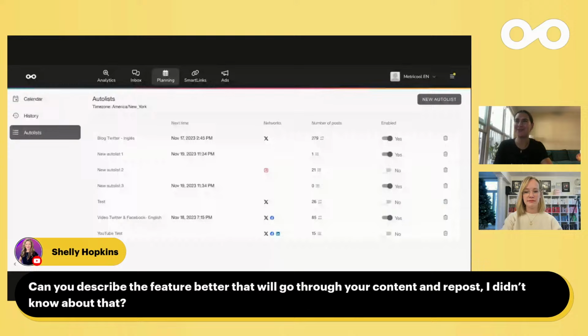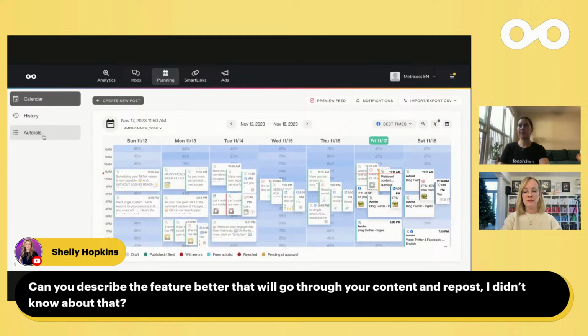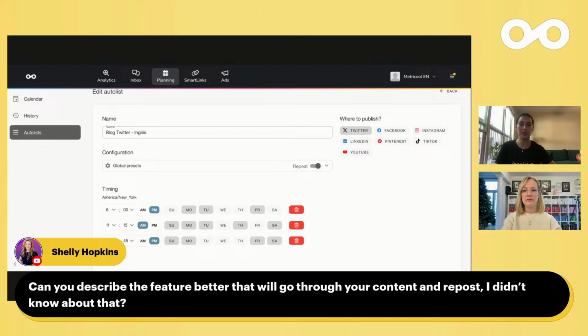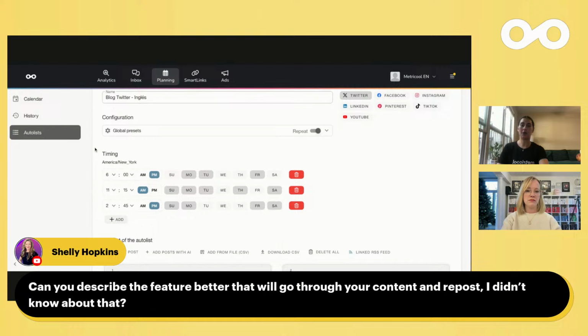Okay, so basically, AutoList will appear in the same section as the planning. So then you'll click over here into AutoLists. For example, we have one for Twitter that we constantly have going out. This is great too. You can link either your blog, or if you have a podcast, you can link the RSS feed. But basically, you'll choose the times that the content will be going out, so the times and days, and then where you're posting to.